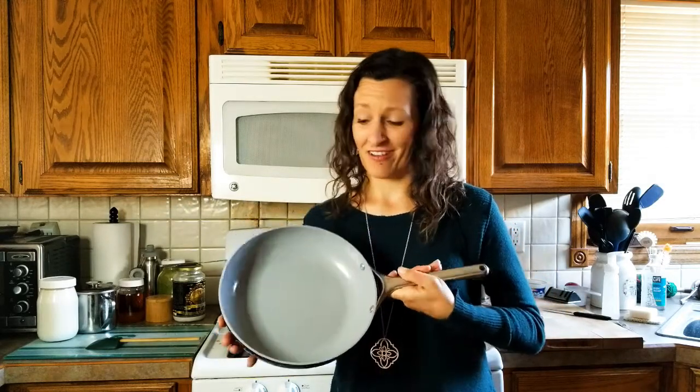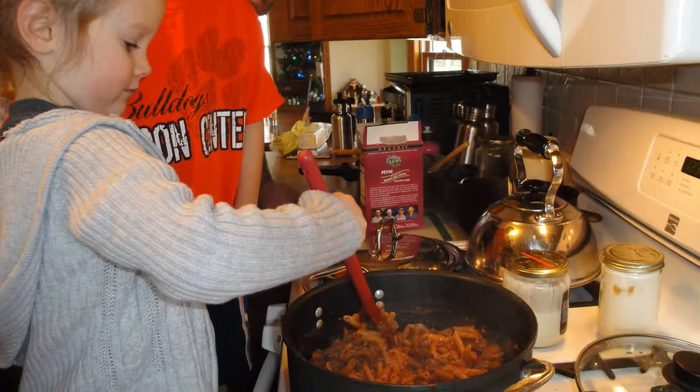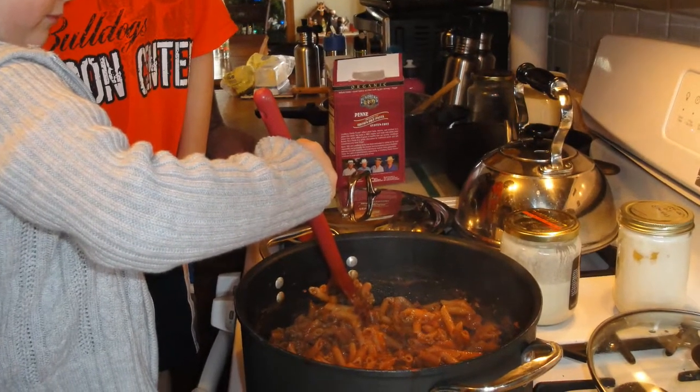It's sturdy, it's not too heavy, not as heavy as cast iron. All my kids know how to use it. The husband knows how to use it. We saute in this. And you know what, something else is nice too, is that you can't do tomato-based sauces in the cast iron, but you can in this. So you could make a nice little tomato-based pan glaze. So I'm a huge fan.